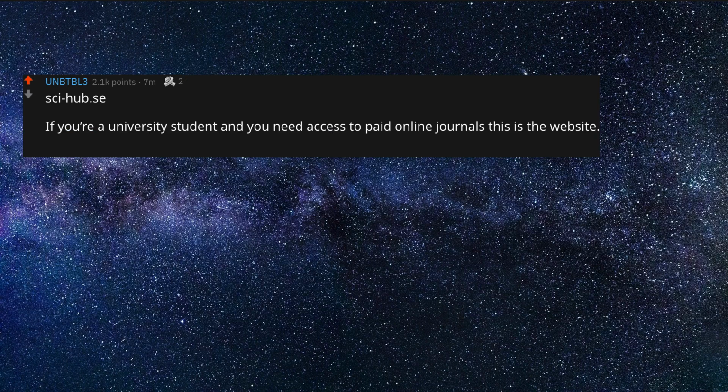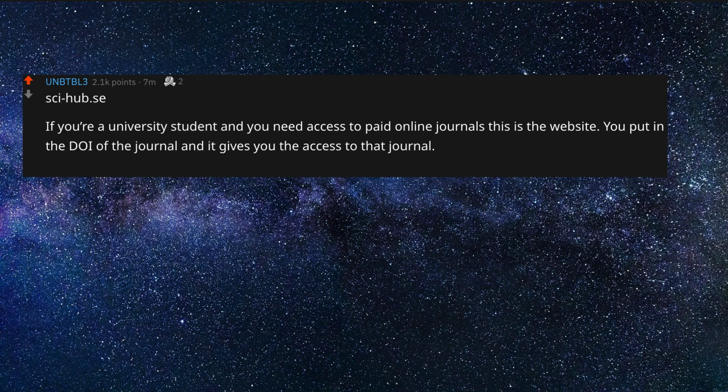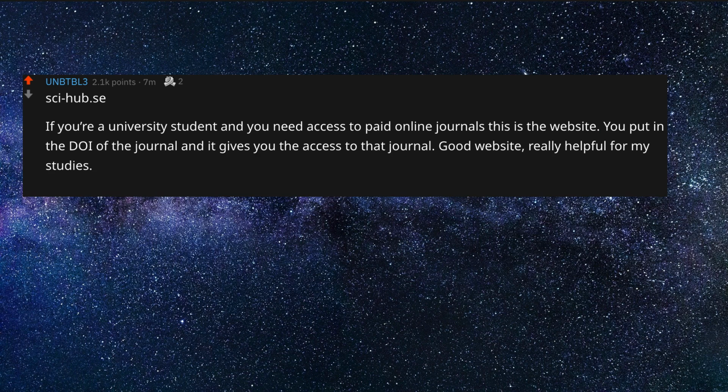Sci-Hub. If you're a university student and you need access to paid online journals, this is the website. You put in the DOI of the journal and it gives you access to that journal. Good website. Really helpful for my studies.